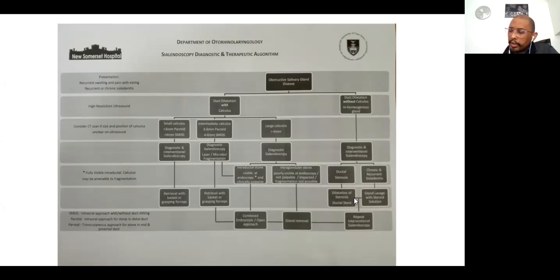In the pediatric patients, especially those kids with recurrent juvenile parotitis, what works well is the yellow Gelco. I think it's 24 gauge. They have a diameter of about 0.7 millimeters. So you can use that to flush your steroid solution into the ductal system.